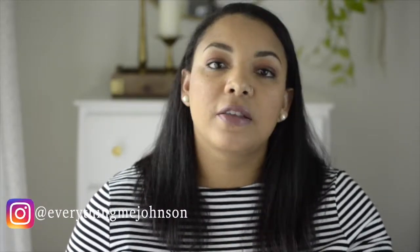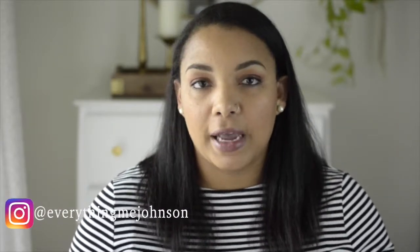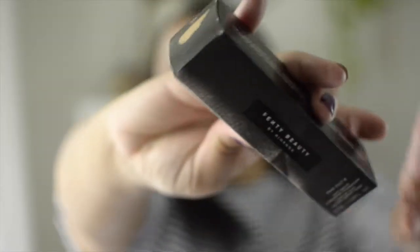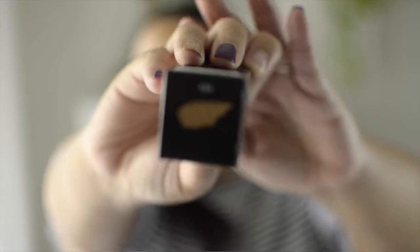So I went into Sephora because I had heard that Rihanna was coming out with a makeup line. And I wanted to try her foundation out since it's really hard for me to get foundation. Like every foundation I swear that I have just makes my face look orange. So I picked up the Fenty Beauty by Rihanna foundation, and this is in the shade 350.